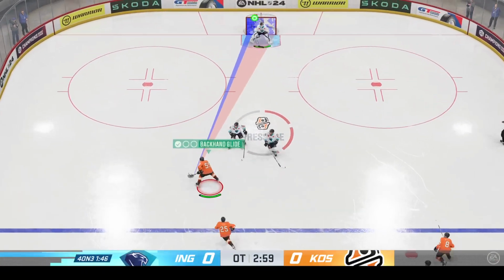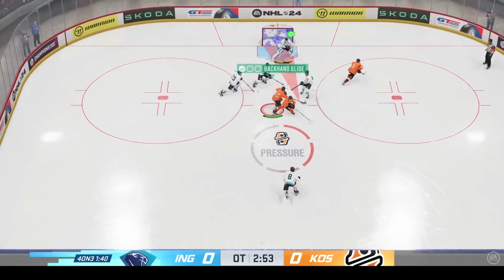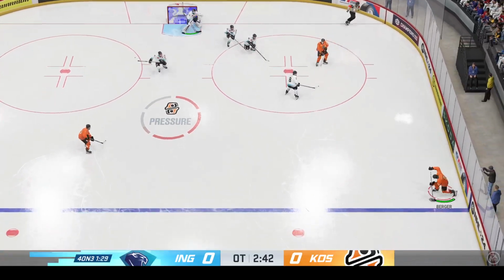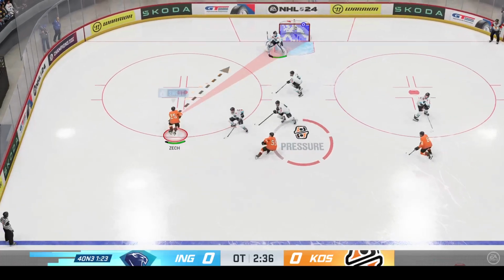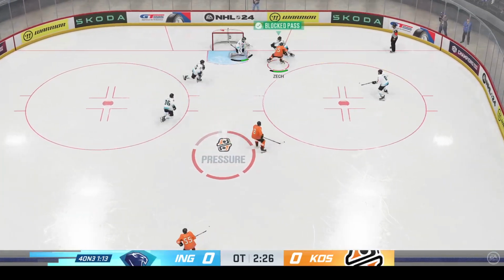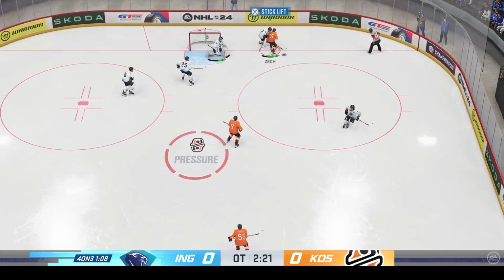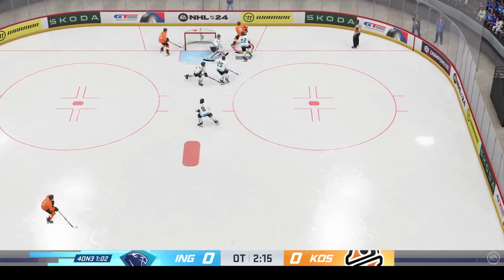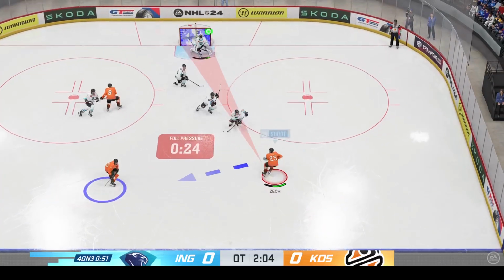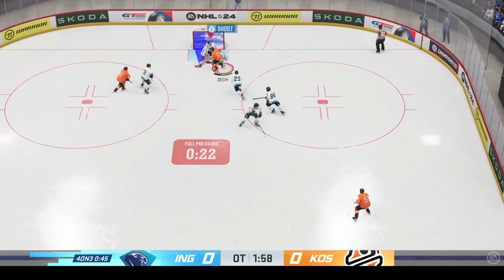Into the offensive zone. Takes the puck. Takes the puck into the corner of the offensive end. Quick pass across to Berger. He was totally locked in on that play. The Panthers have the puck now. Loses possession after he takes a little hit. Back to the point, they set it up. Goes right to the crease.